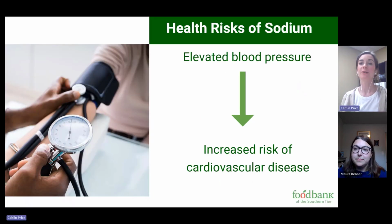All right. So, what are the health risks of having too much sodium in your diet? I'm sure a lot of us have heard before that sodium is correlated with blood pressure. So, if you are getting a lot of sodium in your diet, you are at risk for having higher blood pressure. And the reason that this happens is because, like Maura mentioned, sodium is an electrolyte. So, it actually pulls more water, more fluid into our bloodstream from the rest of our body. And that causes our blood to expand in volume and puts extra pressure on our arteries and makes the heart have to work harder to move the blood around because all that water has been pulled into it.